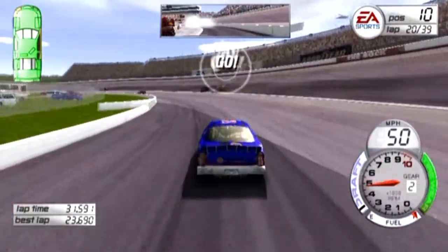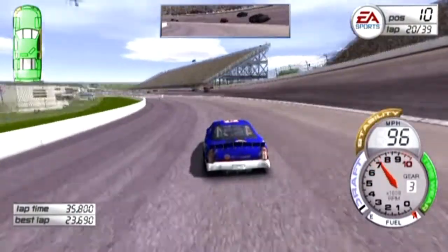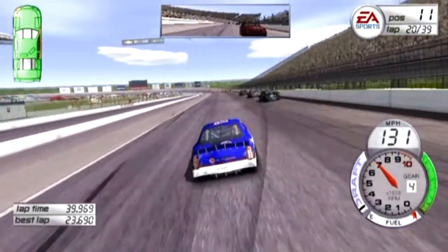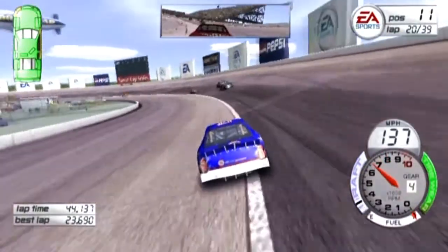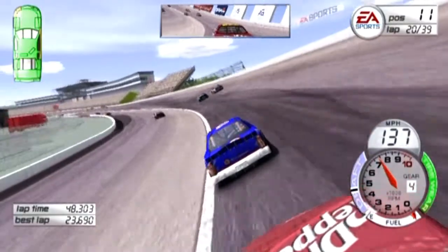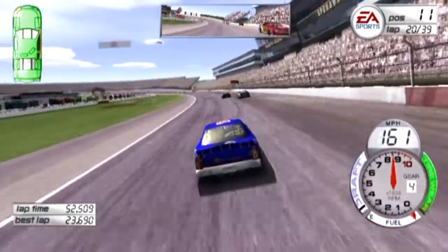Oh boy, where will we shake out? Easy. Okay. Falling back to 11th. I think we've shaken out second place. I think we just shook out in second place. I think that's Mark Martin up there. I think he's virtual P1.